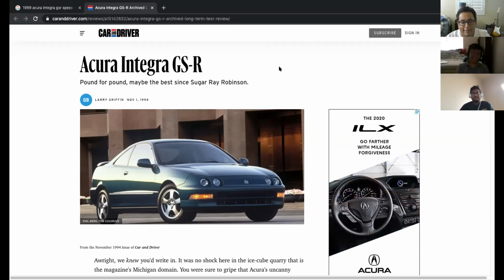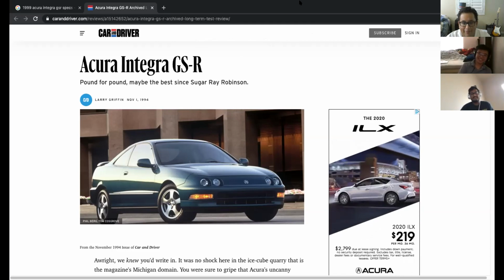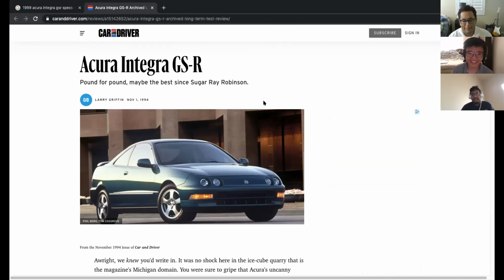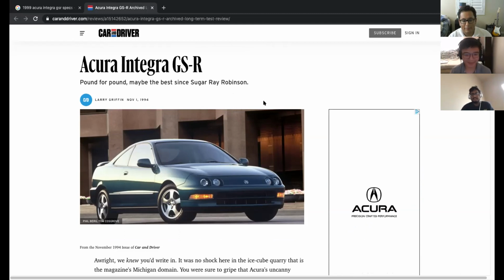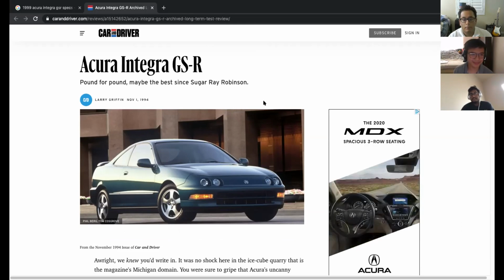All right. Let me take you back to 1997. Deep in the mountains of Japan, Honda Motor Corporation came out and souped up an econobox with a B18 engine. They gave you the Honda Civic Type R, right? 20 years later, they finally came to our shores in America.